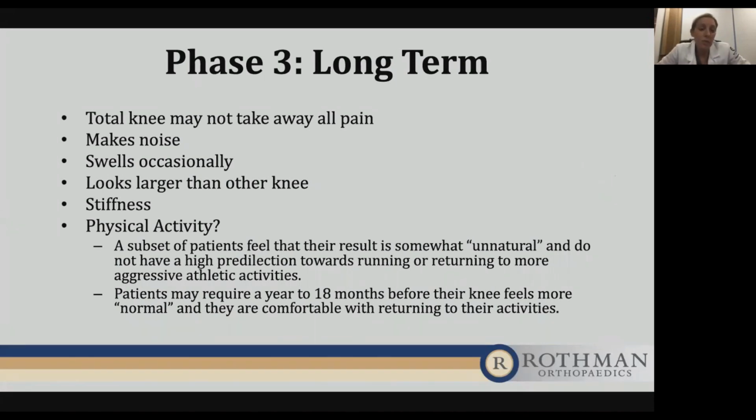When it comes to physical activity, there are patients that can do quite a lot with their knee replacement, very aggressive activities. There are patients that run, that play a variety of sports, that get back to skiing. But I do want to point out that there are a subset of patients after knee replacement that feel that their knee is still more mechanical, a little bit unnatural, and they may not have a high predilection towards returning to some aggressive athletic activities. It can take a little bit longer than a hip replacement, I would say up to 18 months, before a patient really feels that their knee is normal and that they're comfortable getting back to their activities.